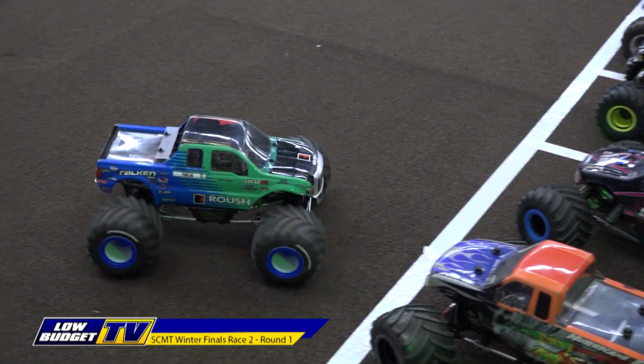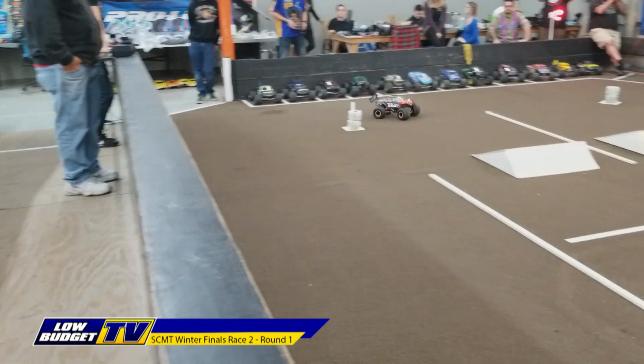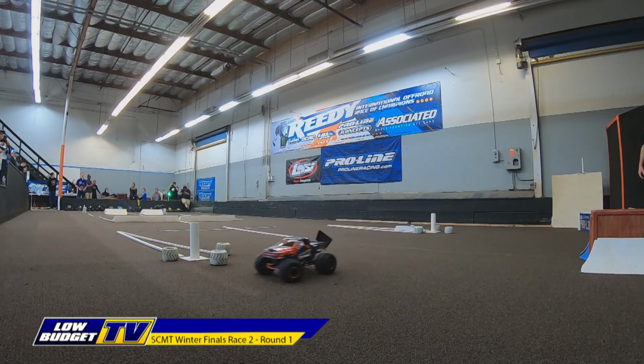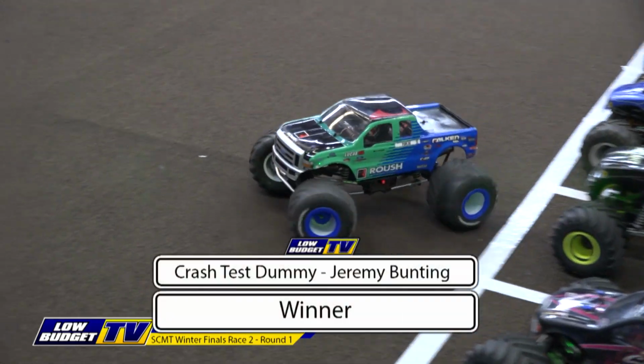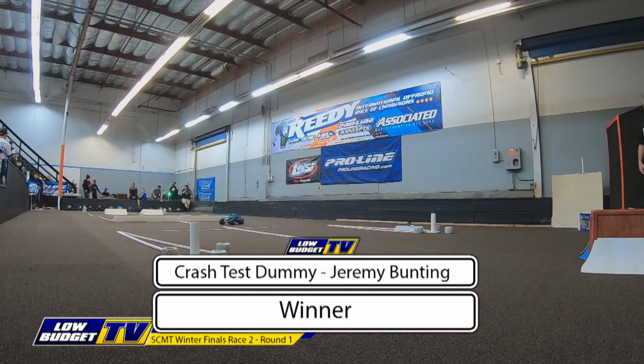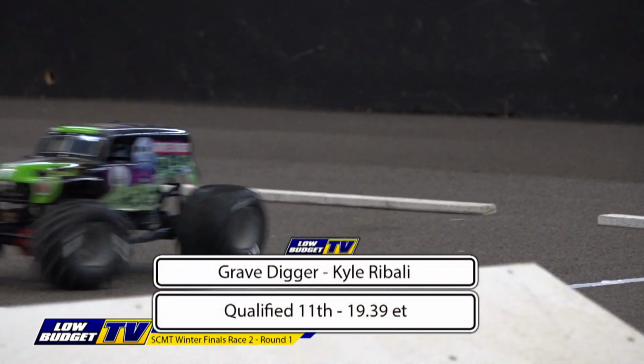Oh, but he bins it into the parked trucks, and that gives the lead to Jeremy, and he just has to bring it home, and it looks like he will. So Crash Test Dummy will be moving on to round 2. A very heads-up battle there for most of the race. Stephanie, like you said, parked it in the parked trucks.